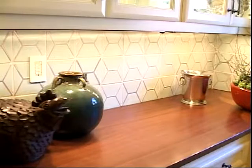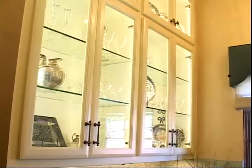We used a wonderful vintage tile for our backsplash, and it creates the hexagonal pattern with the metal and this lovely light mint green color. And then in our cabinetry, we also used the LED strip lighting to really show off china and silver and crystal and just give it that extra sparkle.